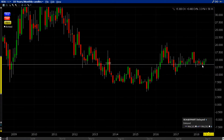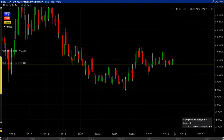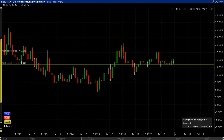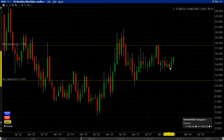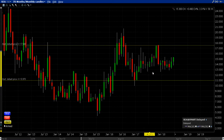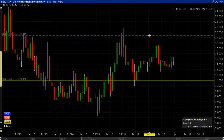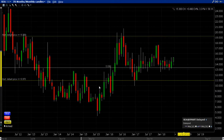Alright, here's the tight range. Remember, these are monthly candles. Let's check it out. Monthly defined. Zoom. So that's a lot of candles. We can even start here. 1, 2, 3, 4, 5, 6, 7, 8, 9, 10, 11, 12. A year and a half, 2 years. Almost 2 years. You can even start here. Patterns within patterns. So this is the highest monthly defined resistance, the low monthly defined support. But right now we're smack in the middle of it.